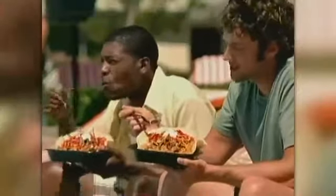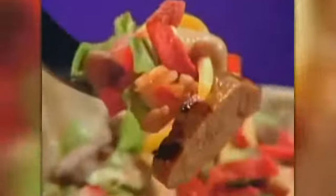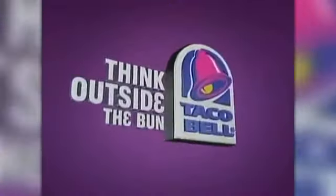How can this be a salad? Taco Bell's new fully loaded taco salads featuring chipotle steak. Carne asada steak drizzled with creamy chipotle dressing then loaded with beans, cheese, rice, and just enough lettuce so it's technically a salad. Think outside the bun.